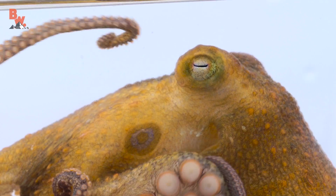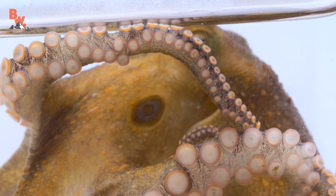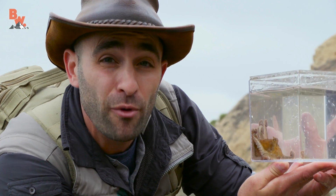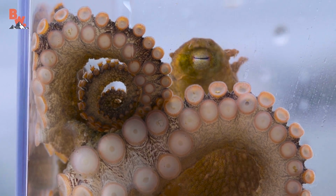Let's say something comes in and says, that looks like something I will eat. This octopus will puff up its body, and those blue rings look like big spooky eyes that will potentially scare off something that's going to turn it into a meal. Now, one really cool feature about the octopus is its ability to camouflage with its environment. And you see it here inside this clear container, and it's pretty easy to see.